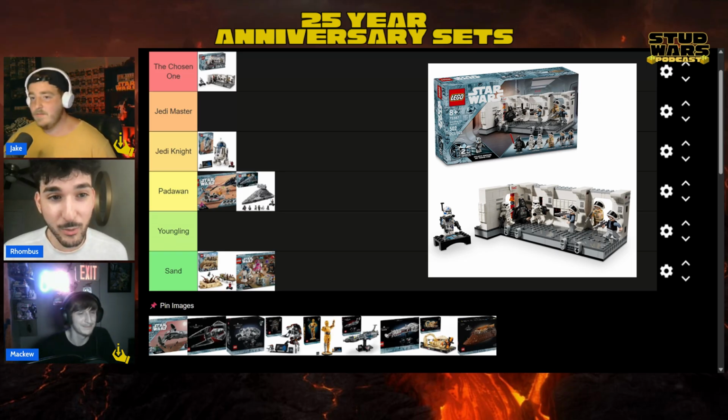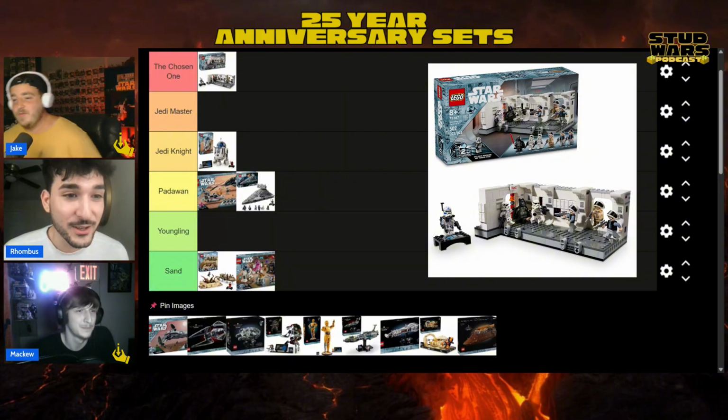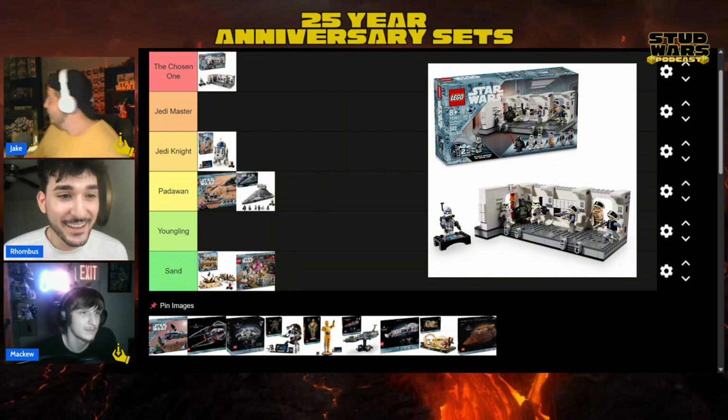We all know that the boarding of the Tantive 4 deserves it. All right, what is next? Okay, what is that? Let's move on. What is that behind you, Jake? The Tantive 4 is right here.